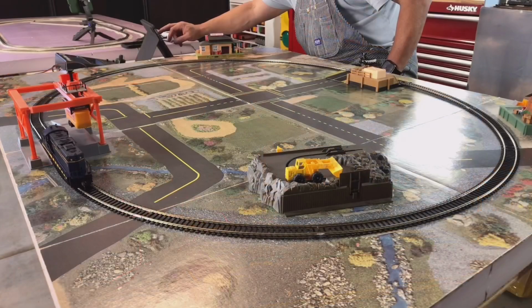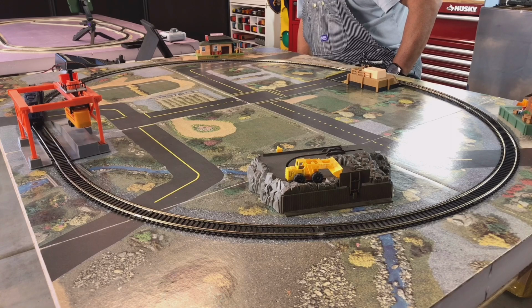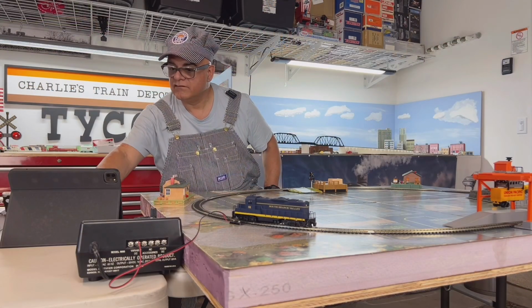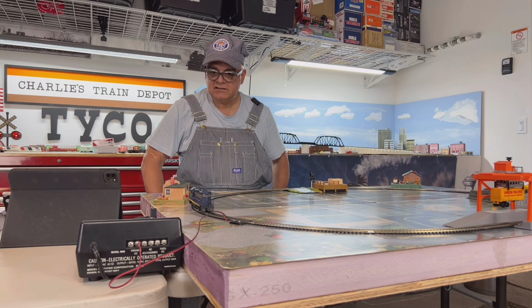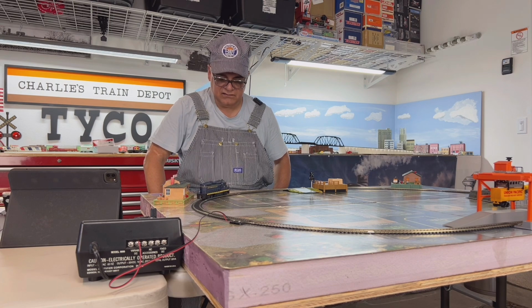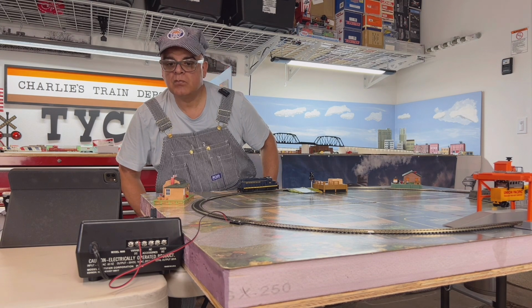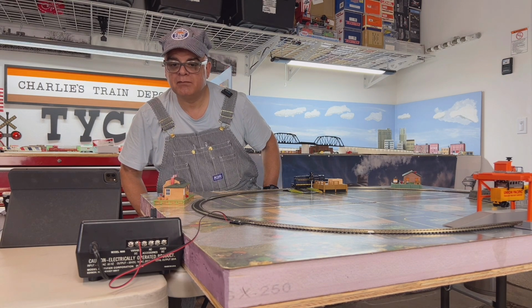Looking super fantastic, super nice. Man, it's just gorgeous, bro. It is gorgelicious. Very, very nice. No, Joe, this thing can run like this all day long. No problem. The amps have not even budged. Consistent at 4 volts.